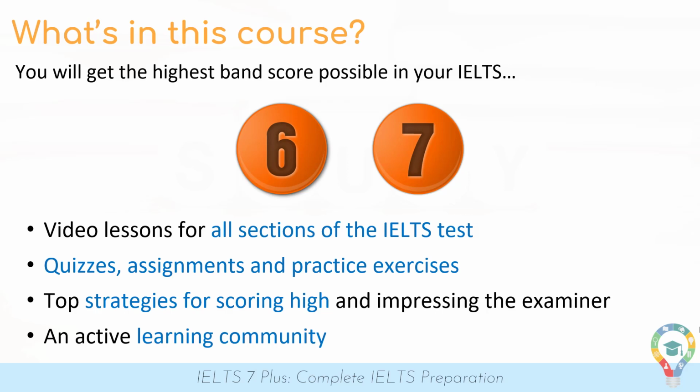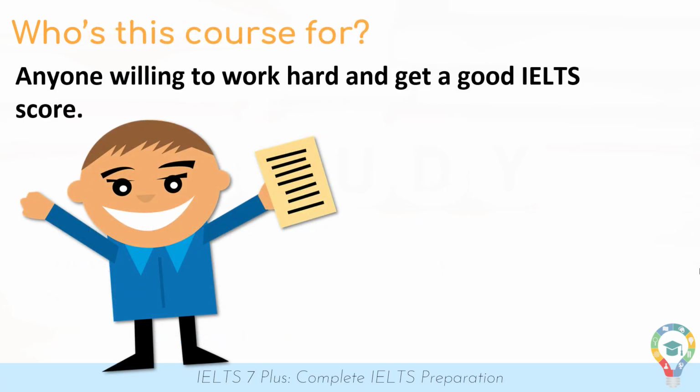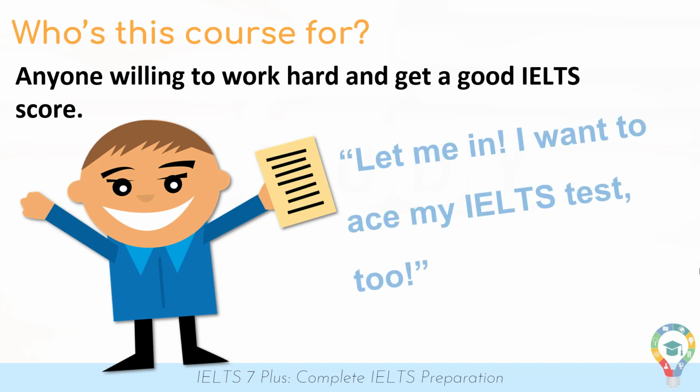And inside IELTS 7+, there's an active learning community and you can contact me and the other students at any point to ask questions. So that's a quick run over the top features in this course, but who should be taking IELTS 7+? Well, anyone willing to work really hard to get their best IELTS score possible. And I know that together you can really achieve whatever band score you want.